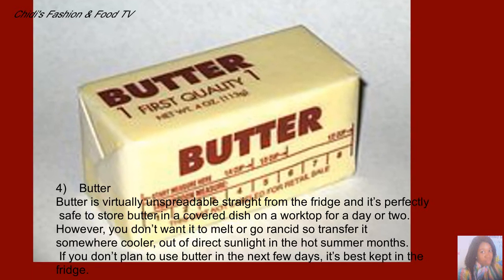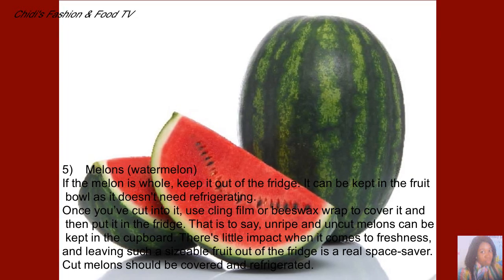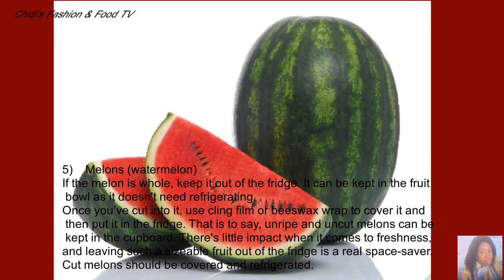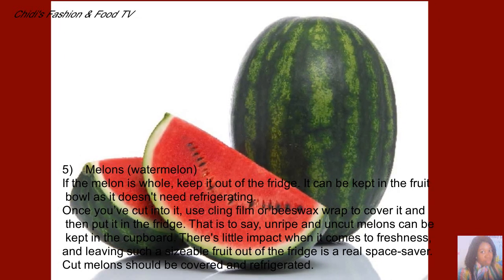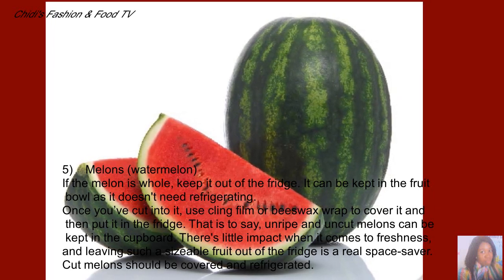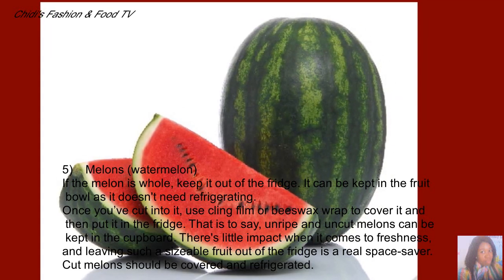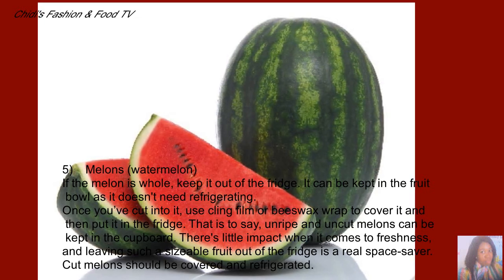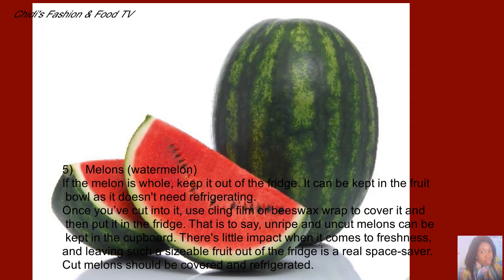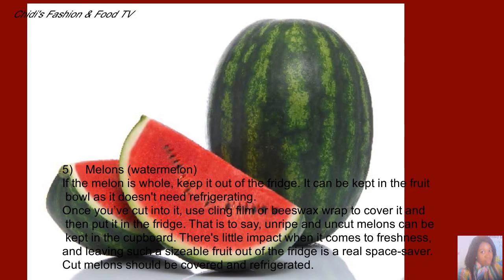5. Melons, watermelon. If the melon is whole, keep it out of the fridge. It can be kept in the fruit bowl as it doesn't need refrigerating. Once you've cut into it, use cling film or beeswax wrap to cover it and then put it in the fridge. That is to say, unripe and uncut melons can be kept in the cupboard. There's little impact when it comes to freshness, and leaving such a sizable fruit out of the fridge is a real space saver. Cut melons should be covered and refrigerated.